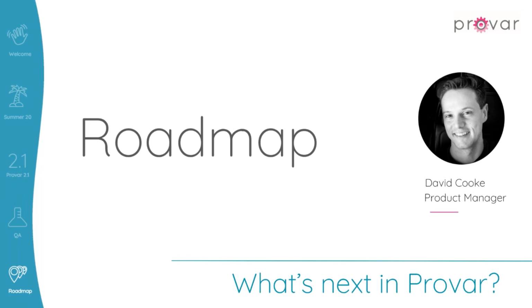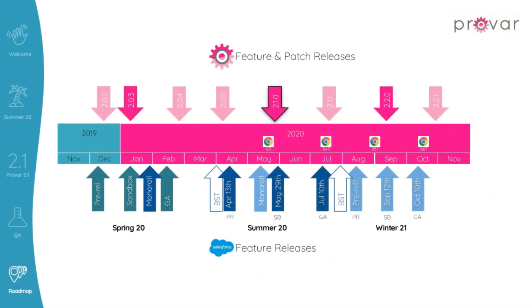Thanks, Ravi. Hello, as Ravi said, I'm David, and I'm really excited to talk to you today about some of the upcoming features on the Provar roadmap. Some of these features expand the functional capabilities of Provar, while others enhance your experience of working with Provar on a day-to-day basis. This slide shows the Provar roadmap of planned releases.